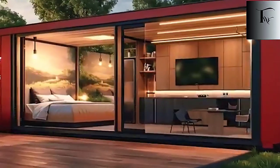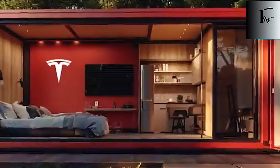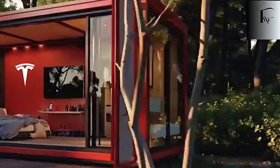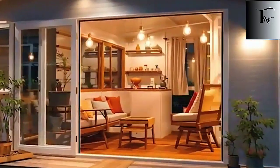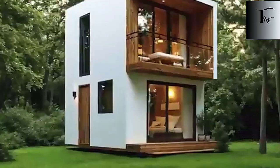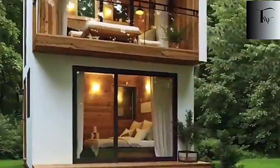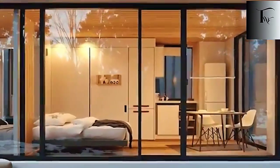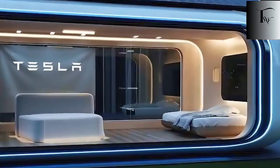What if your home didn't just react? What if it anticipated you? Inside every Tesla home lies what engineers call the adaptive living core, a system that transforms four walls into a living, learning organism. It doesn't rely on endless apps or commands. It learns from you, your patterns, preferences, and pace, and builds a space that feels almost alive. This isn't Smart Home 2.0. This is Aware Living 1.0.